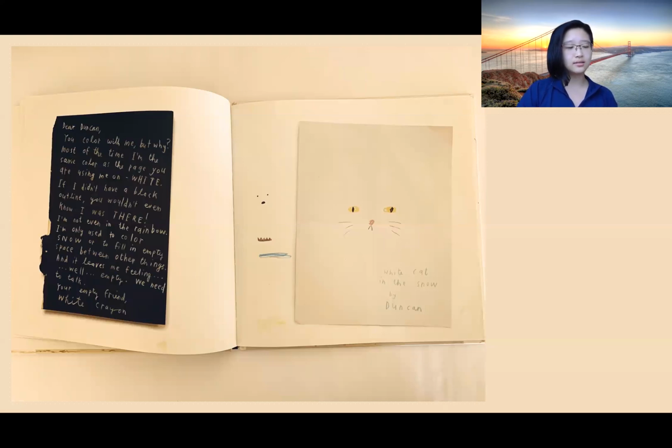Dear Duncan, you color with me, but why? Most of the time, I'm the same color as the page you're using me on. White. If I didn't have a black outline, you wouldn't even know I was there. I'm not even in the rainbow.